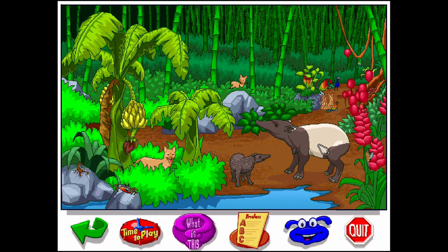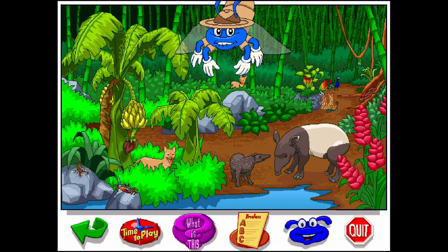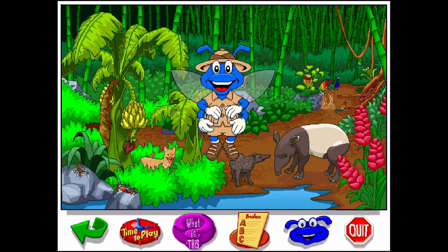Those aren't doggies. They're dolls. Those tapirs spend almost 90% of their day eating. They may not really be pigs, but they sure eat like one. I wonder if anyone has ever slipped on a banana peel in the jungle.